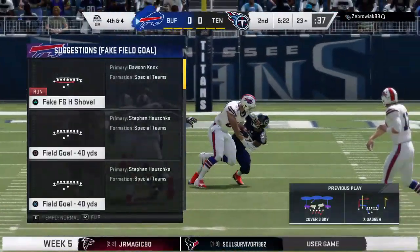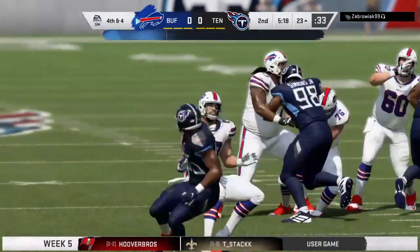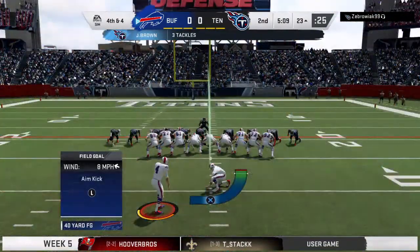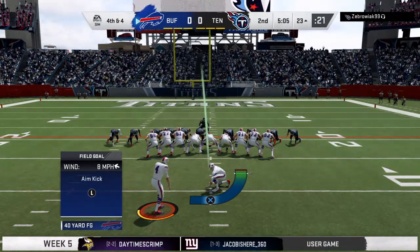It's 4th down. Pretty heavy traffic over the middle on that one, and somehow he emerged with the football. Way to possess it, despite all the extra contact and people around him.